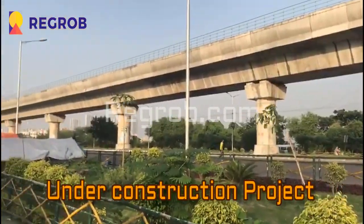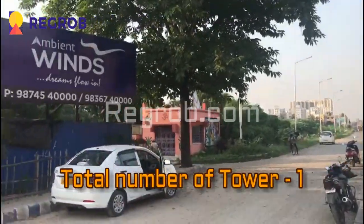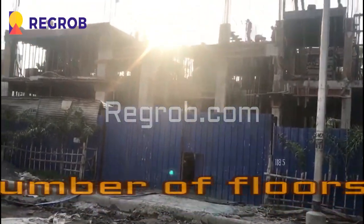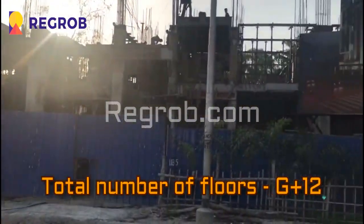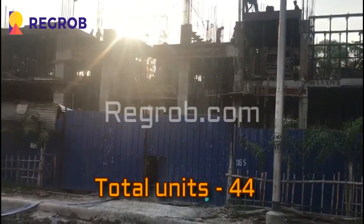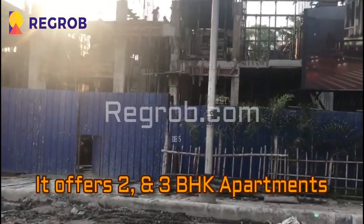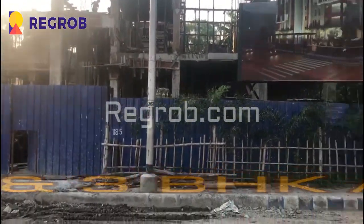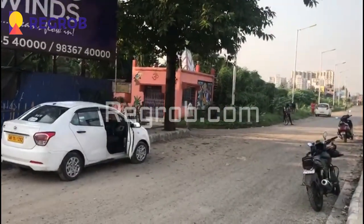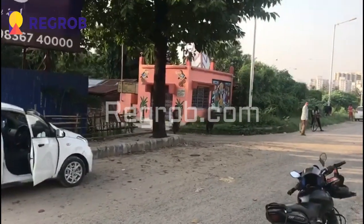It's totally an under construction project. It consists of a single tower with G+12 floor rise structure and total comprises 44 units. It offers 2 and 3 BHK residential apartments. And just next to this project, here is the Kali temple, as you can see here.